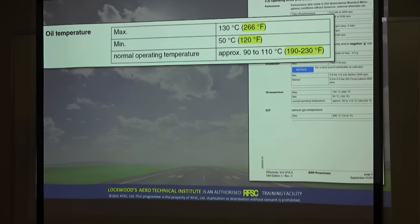Oil temperatures, 266 degrees maximum. Minimum 120 degrees Fahrenheit. I'm going to talk more about that when we get to the oil filters. Normal is about 190 to 230. You want to see a minimum of 190 on your oil temperature, because if you're below that, you're not going to be boiling the water off out of the oil, and you're going to cause problems inside of the engine as a result. If you start seeing up over 230, then you got other issues there too. So 190 to 230 is about where you want to see it.